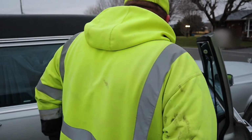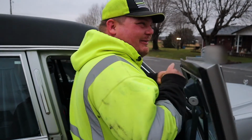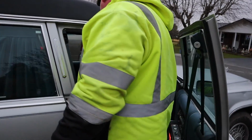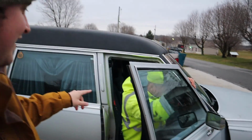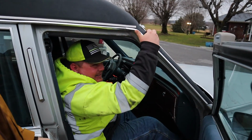I don't know if I can get in there. Get in there. Are you really getting in, too? Yes. I drove this thing 2.5 hours. Get in, Tate. I can't do it. Preacher is like one of the most superstitious people I know. Oh, no, he gets freaked out by everything. Oh, holy God, Jesus. Get in, Tate. Go on. You got to scoot.